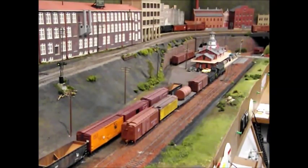At Wilkes-Barre, there are 3 double-ended sidings which straddle the main line, and a team track behind the passenger station, and then one other siding which we call the Market Street siding, where it's basically a coal dump.